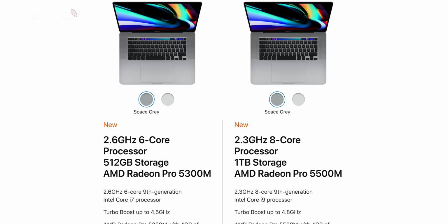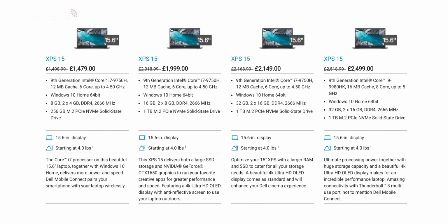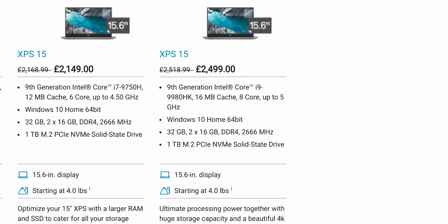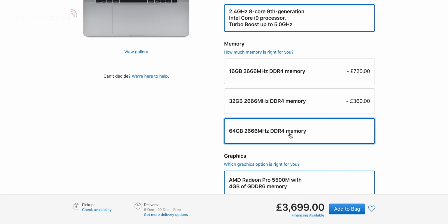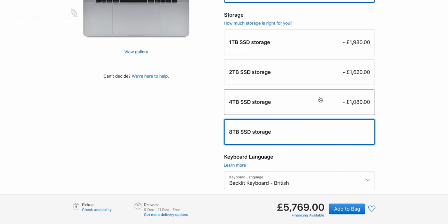I've got the slightly more expensive model here, which is £2,800, and while that is still eye-wateringly expensive, we are getting more for our money. And actually, other laptops seem to be getting even more expensive. So if you take the Dell XPS 15, my previous laptop, for a similar spec, we're looking at about £2,500. So only £300 less than this, although that does come with more RAM. So of course you are still paying a premium for this Apple experience, but it's not as bad as it used to be, which I guess is a compliment in a way. We also now get the option for 64 gigs of RAM, double the previous maximum, and up to a whopping 8 terabytes of storage if you just want to go crazy.